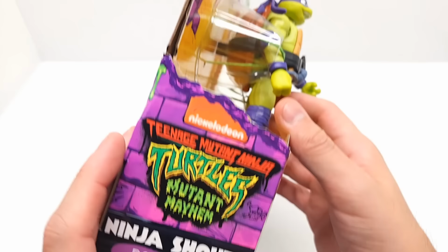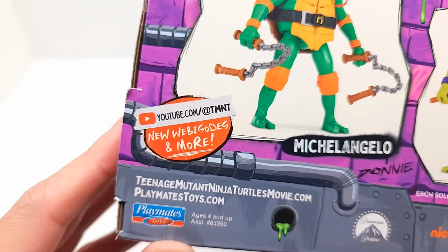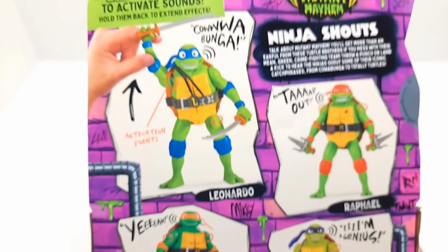Very cool. Well, here's the back. Take a look what it says here. YouTube.com/@TMNT. New webisodes and more. Wow, interesting. I need to check that out. Teenage Mutant Ninja Turtles movie.com. PlaymatesToys.com. Pull arms or legs to activate sounds. Hold them back to extend effects. And, well, let's see what it says right here.